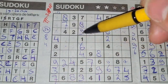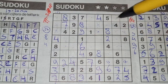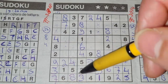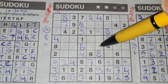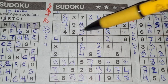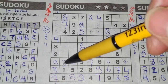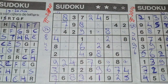All right. Two in this row, third row. Two in the second row. So in the first row, the only place left for the two should be there. Two in this column, two in the middle column. So in the column next, the only two places left for the two should be here or there. We see that two, no two there. Two should be here. And all the twos are used, I can see. Digit number three, number two.